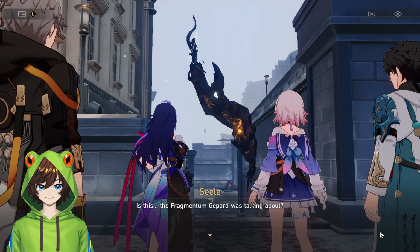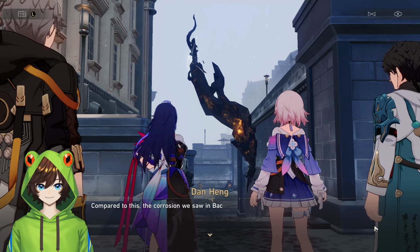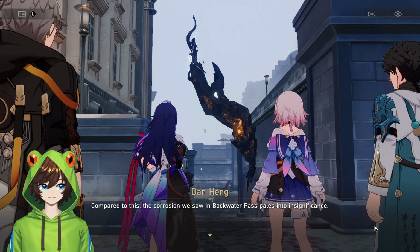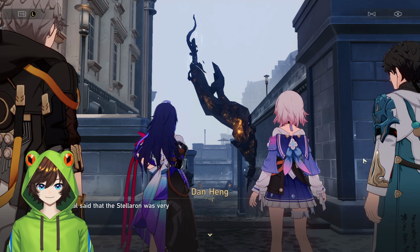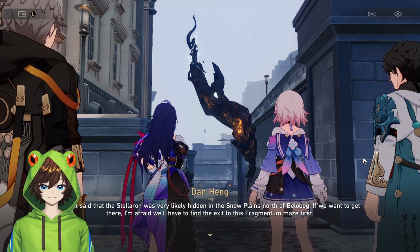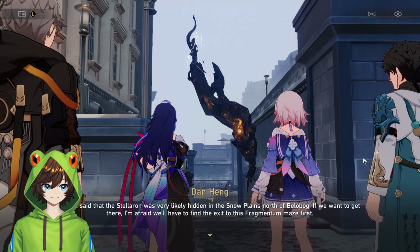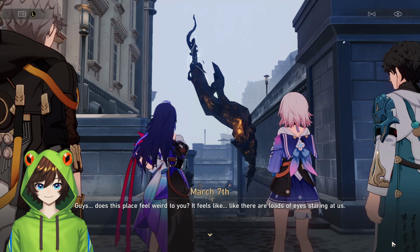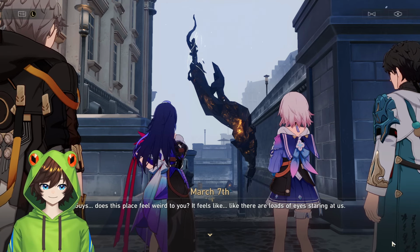Is this the fragmentum Jappard was talking about? Compared to this, the corrosion we saw in Backwater Pass pales into insignificance. How can we pinpoint the Stellaron? Serval said that the Stellaron was very likely hidden in the snow plains north of Belobog. If we want to get there, I'm afraid we'll have to find the exit to this fragmentum maze first. Guys, does this place feel weird to you? March, calm down. Like there are loads of eyes staring at us.